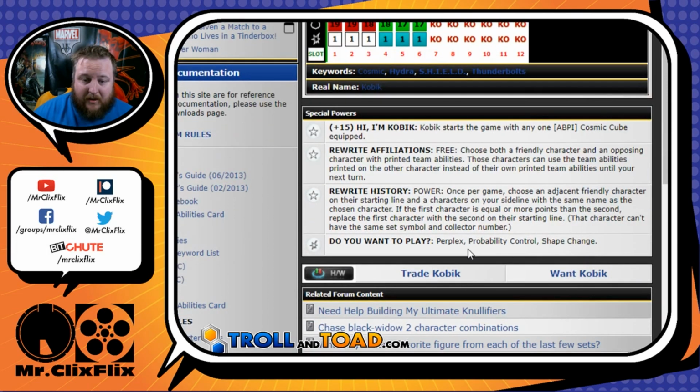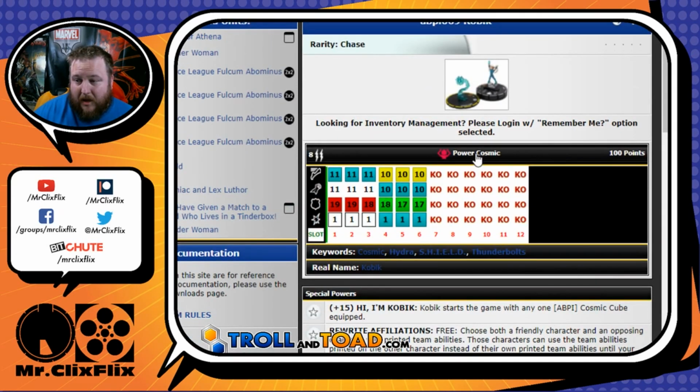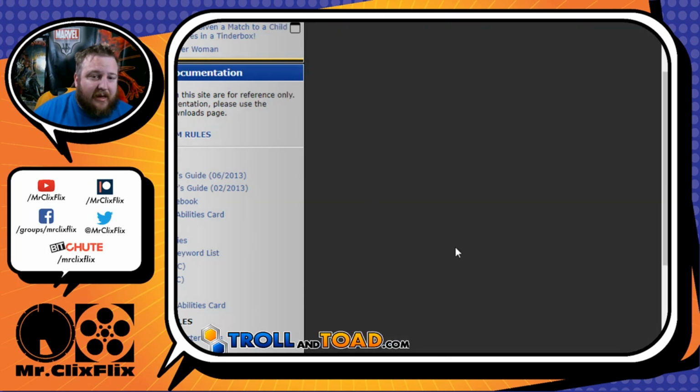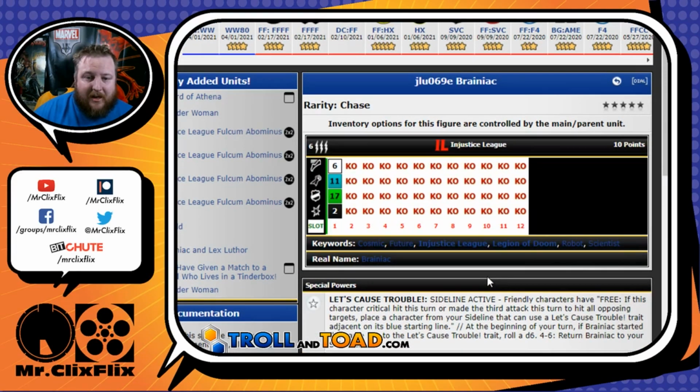And then she's got Probability Control, Perplex, and Shape Change. 19 defense, Power Cosmic, so she can remove a token from herself. I still really like her a lot for Modern Age for chases. Next up is Brainiac from the JLU set.